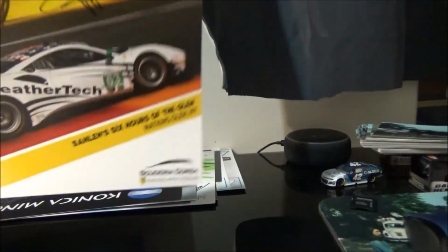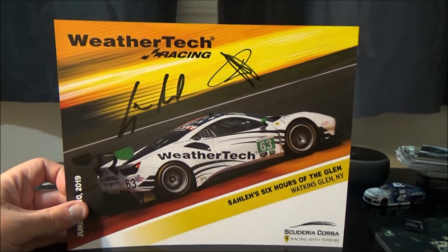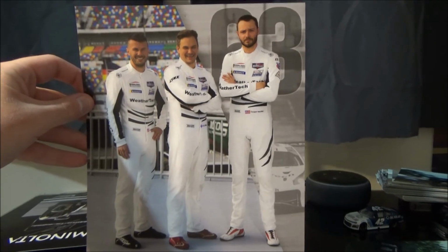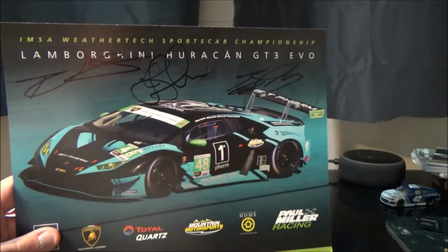And there's the full-time endurance drivers. Let's see, and here is the WeatherTech Ferrari. And this is a 6-hour specific hero card. That's what I like about it. Also, the Magnus was specific too as well. And this, oh, I didn't show the back of that card. And all the Scuderia Corsa drivers. And here's the last one, the Paul Miller Racing hero card.